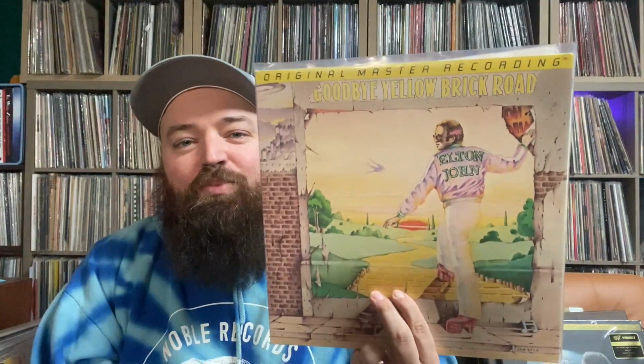This is Elton John, Goodbye Yellow Brick Road Mo-Fi, which is a really rare Mo-Fi to get. It's a shame now that after the whole Mo-Fi scandal, you show a Mo-Fi record and everybody's like, oh, that's a nice CD you got there. And they got all their Mo-Fi jokes. Just so you know, everyone's sick of the Mo-Fi jokes. We understand that it's a thing. We get it.